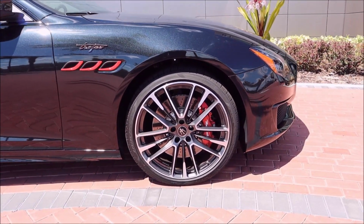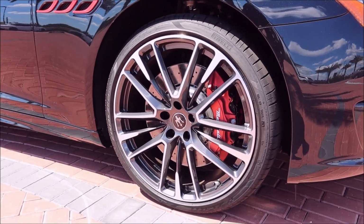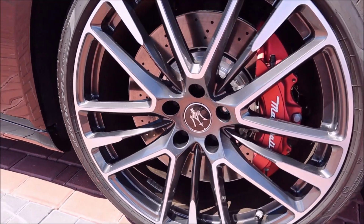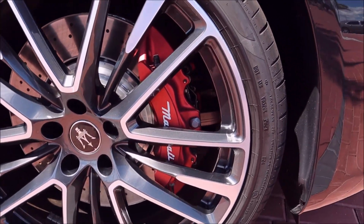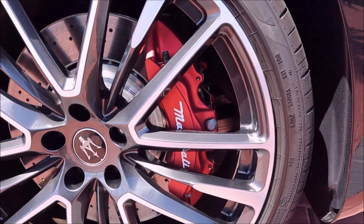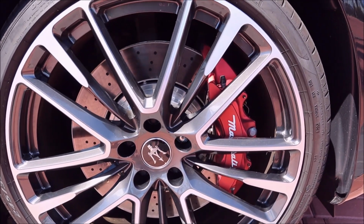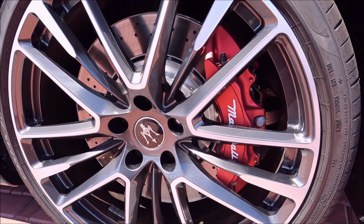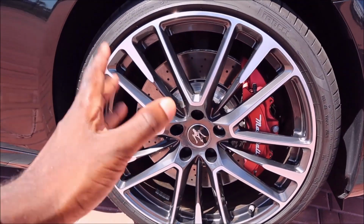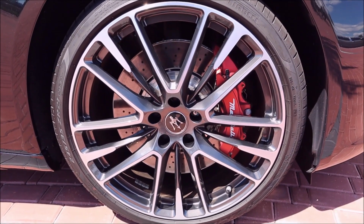Can we talk about the wheels? 21-inch Orione Trofeo forged wheels. Yeah, those look good, and you might be seeing something a little different that you don't normally see here on the channel. That is an anodized brake caliper with the white Maserati script. That is an option, so we'll talk about that when we get to the sticker, but it's very rarely we get to see anodized brake calipers on any of these Maserati models, but they are there as an option. Normally you'll see them on Gran Turismos, but for the Trofeo, I'm loving that he did this.